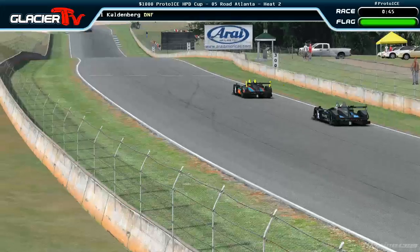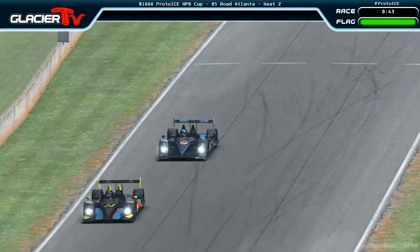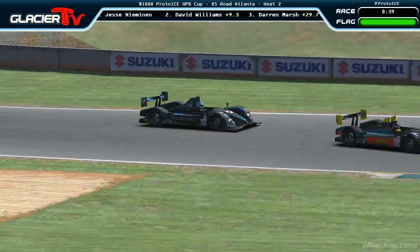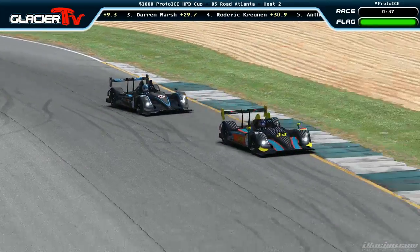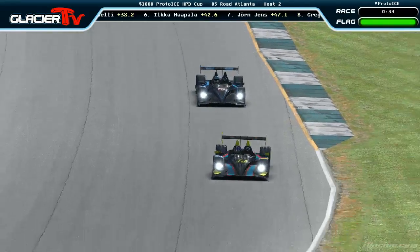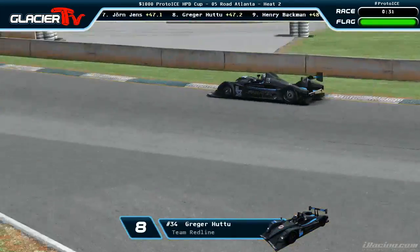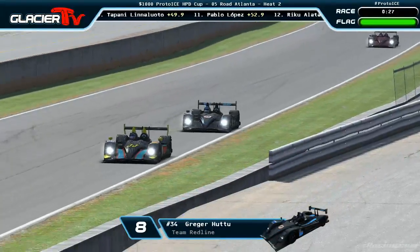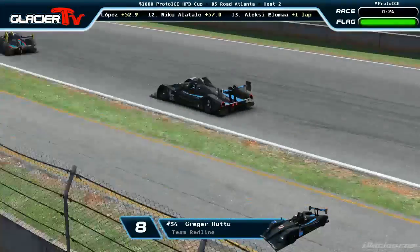Hutu knows he's got himself a big lead, despite the fact that Nieminen is going to probably finish this race in the first position. And Hutu doesn't look as though he has the straight line speed advantage over Jorn Jens, but gets a better run out of the chicane into the final corner. And yeah, we're just going to keep an eye out on the start-finish line. Nieminen is very close. It could be the last lap. We're keeping an eye on it.